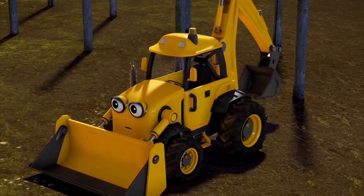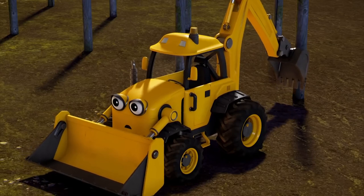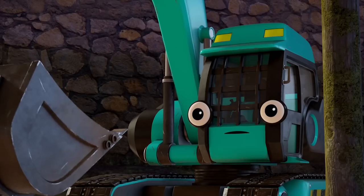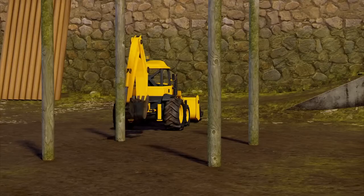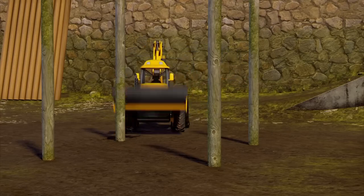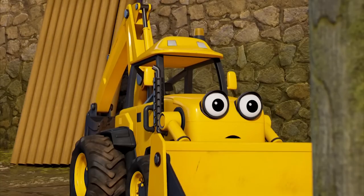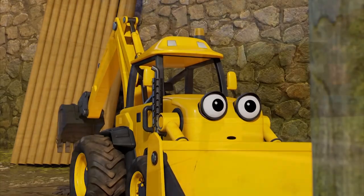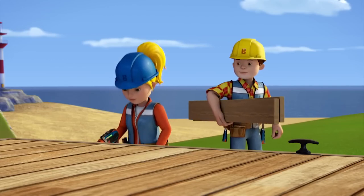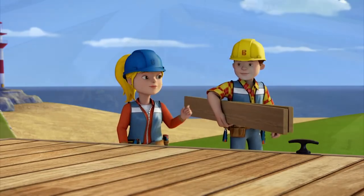Lucky. Right, it's digging time at last! Bob was right. This is really slippy. Oh, slipping, slipping, slipping! Glad you could join in, Scoop. Thanks, Stretch! Ew. There, one jetty finished. One more to go.